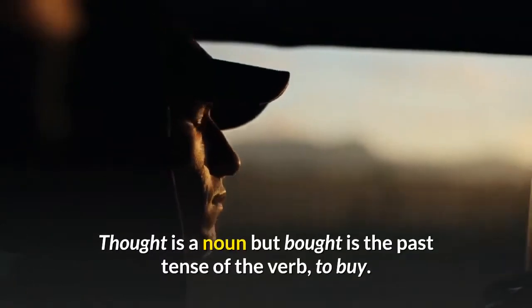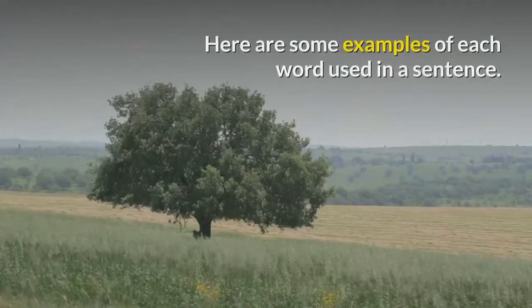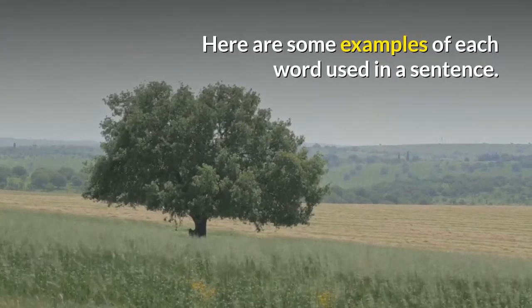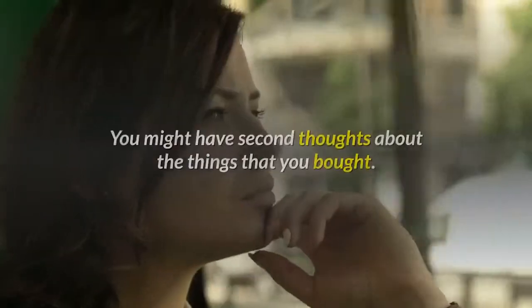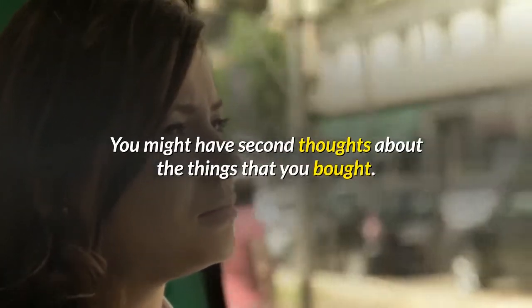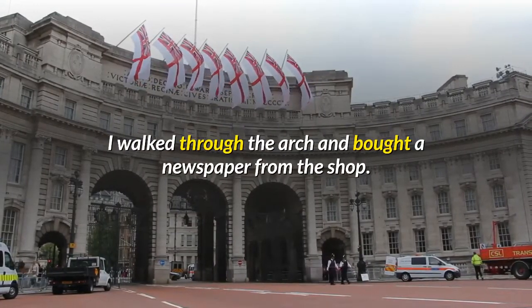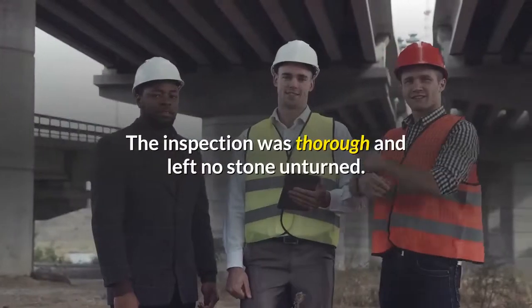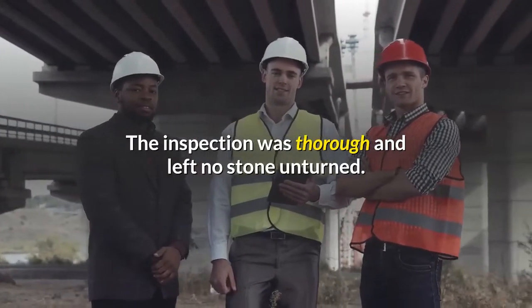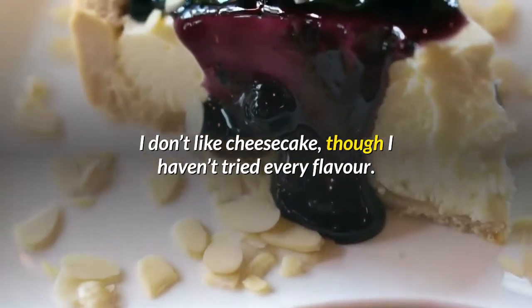Thought is a noun, but bought is the past tense of the verb to buy. Here are some examples of each word used in a sentence. You might have second thoughts about the things that you bought. I walked through the arch and bought a newspaper from the shop. The inspection was thorough and left no stone unturned. I don't like cheesecake, though I haven't tried every flavour.